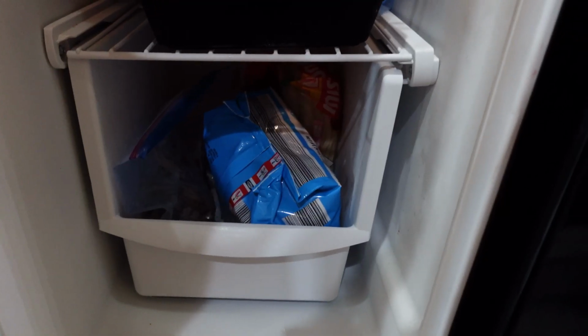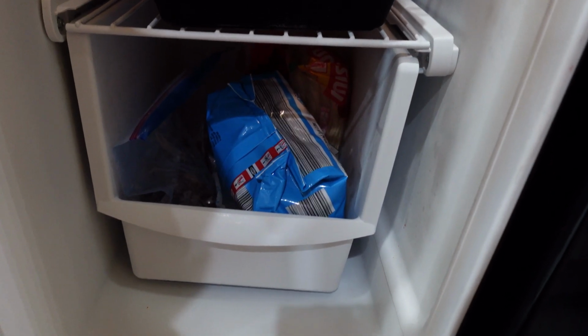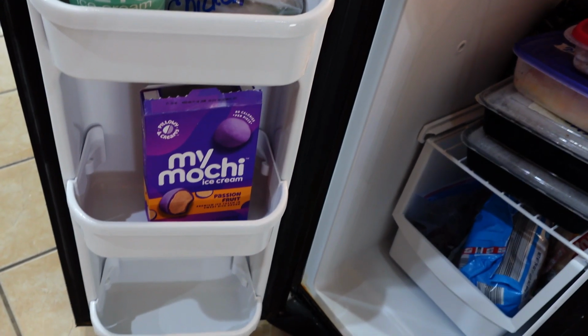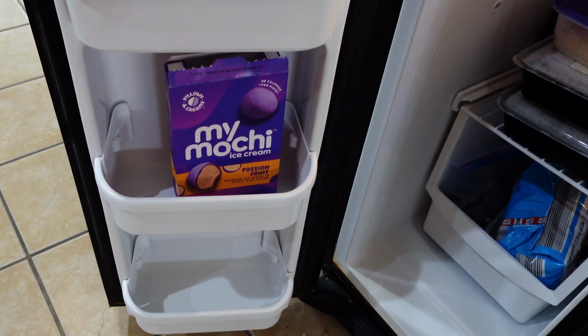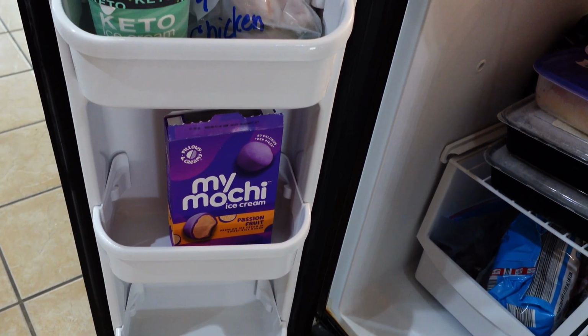The bottom bin is for those chicken fries that I get at Aldi. I also have some smoked turkey necks and pork chops in there. In the freezer door, I have the box of my mochi ice cream. Have y'all tried these? To me, it tastes like a mouthful of dough and ice cream, but my kids saw somebody on YouTube try this and they wanted it, so I got it for them. Their favorite flavor is the cookie one.